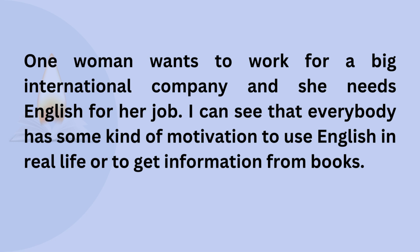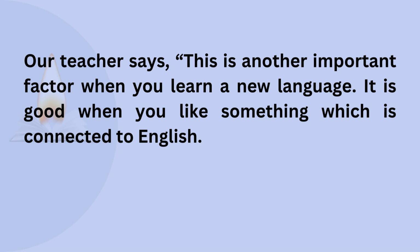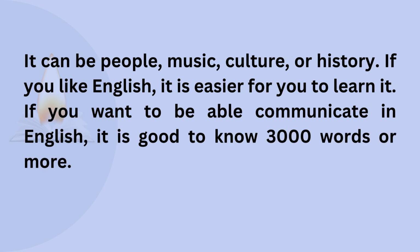from books. At the end of the lesson, our teacher asks us if we like English. I say, "I didn't like English at my high school, but now I like it a lot. I can see how useful it is to know this language." Our teacher says, "This is another important factor when you learn a new language. It is good when you like something which is connected to English. It can be people, music, culture, or history.